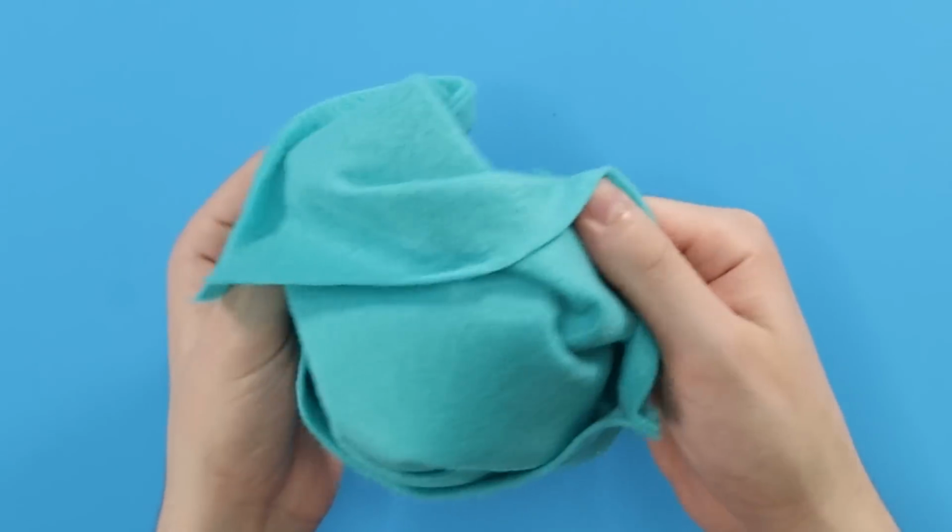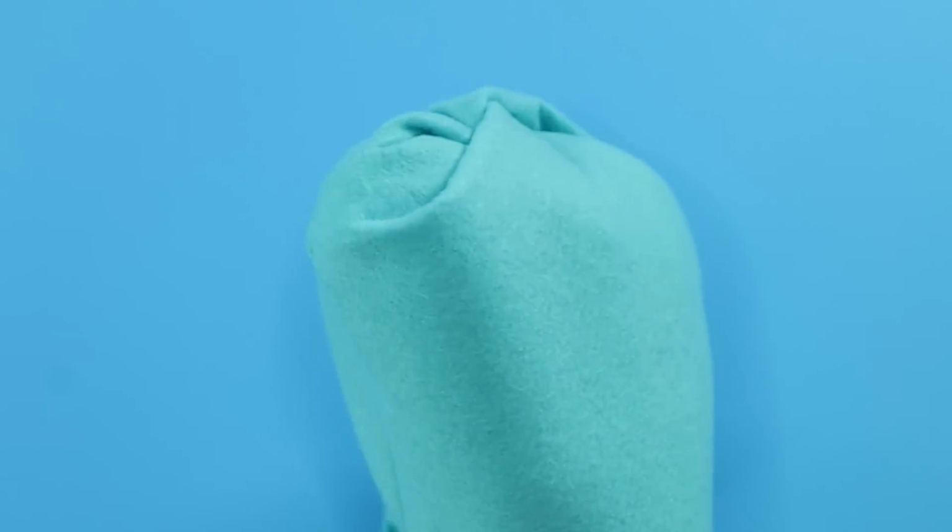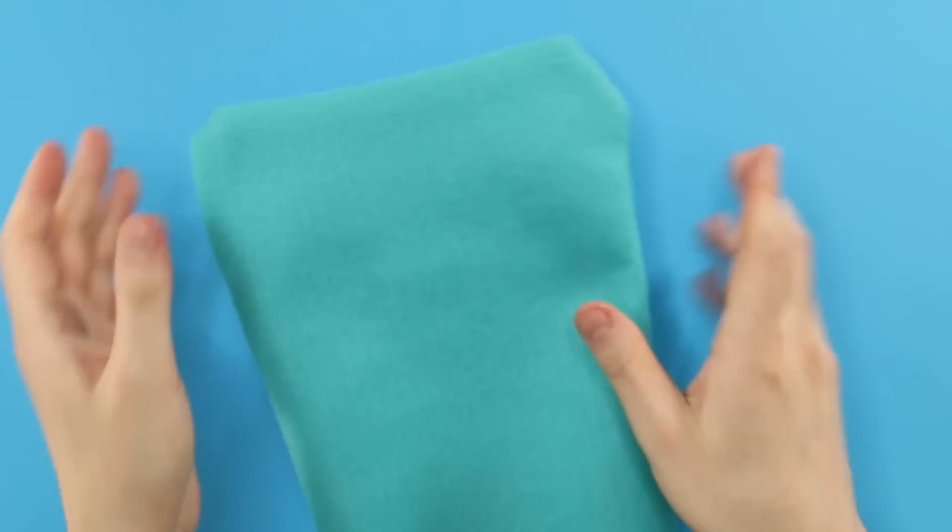I then turned the outfit inside out to give it a cleaner look. I'm not measuring anything. I'm just kinda eyeballing things. Just going for it, seeing where life takes me.